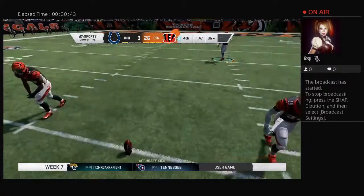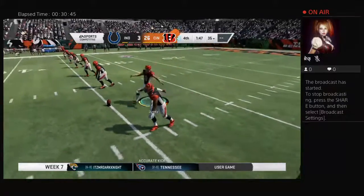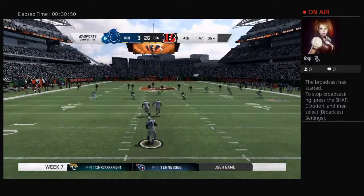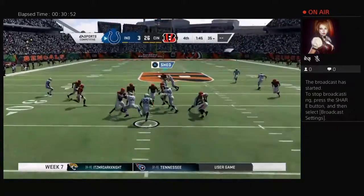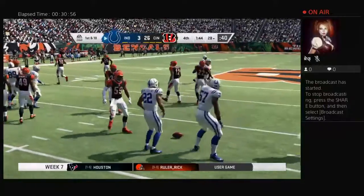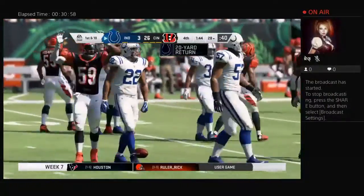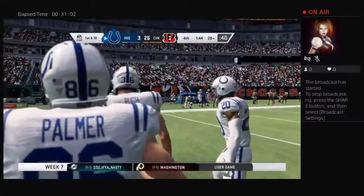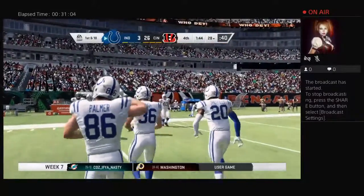Out is the kickoff unit as they run up and send this one away. This will be fielded at the 8. And he's up across the 25 and down at the 28-yard line. Here comes the Indianapolis offense now as they get set to take over.